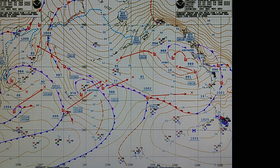So once again, we've got high pressure installed right down in this area. Currently, the barometer is reading 30.12 right here in the foothills. We've got a temperature of 42 degrees. The relative humidity is 72%. The dew point is 34 degrees. So the pressure is up, 30.12.